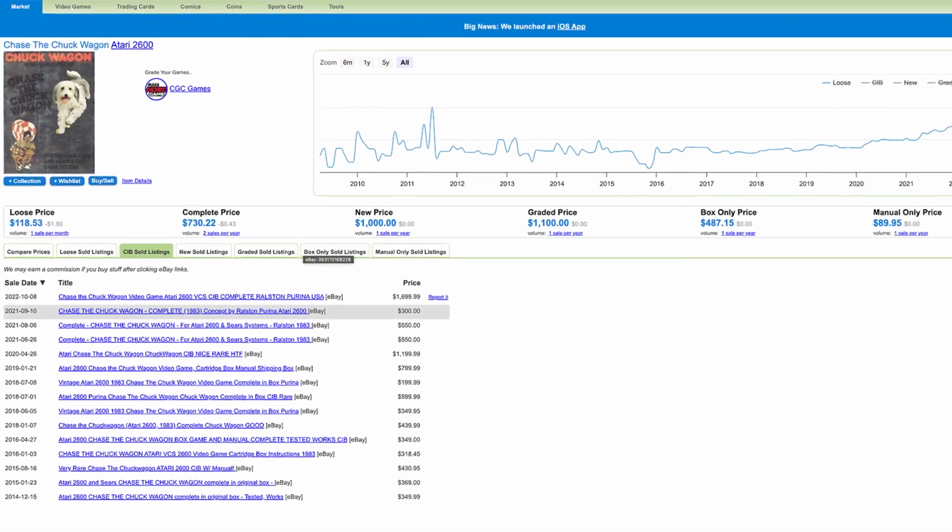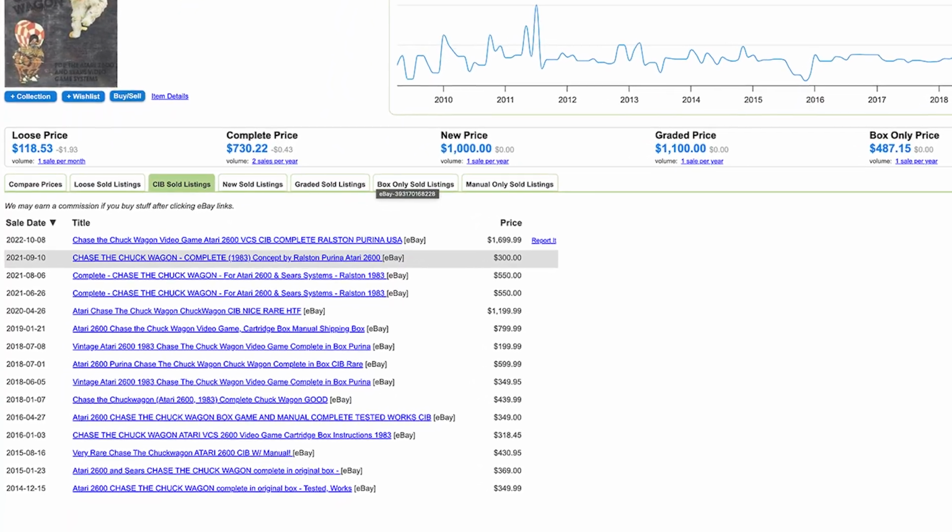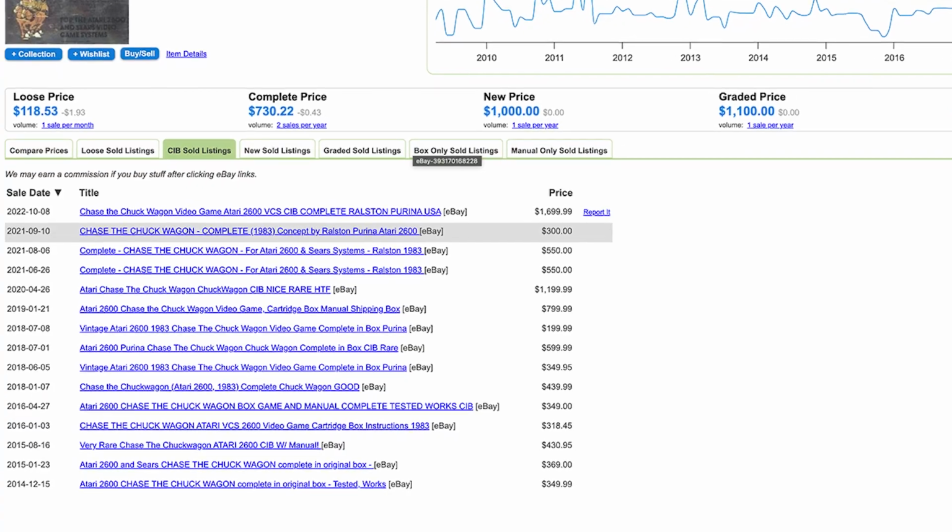Now, in terms of circling back a bit on the rarity of this game, it's not just me speculating that it's rare. We have a few interesting data points. First example would be PriceCharting, which is really these days considered one of the authoritative places to value a game, but you can also imply how many of these are out on the open market. When you look at PriceCharting for Chase the Chuckwagon for Atari 2600 complete, you'll see that there's approximately 14 transactions recorded in the last 10 years.